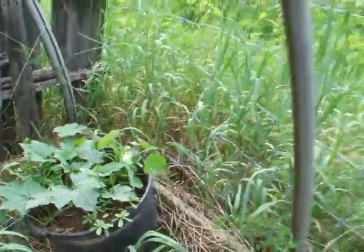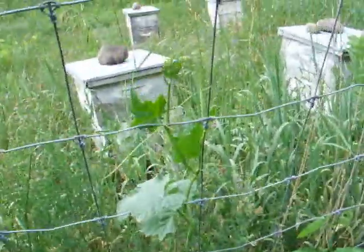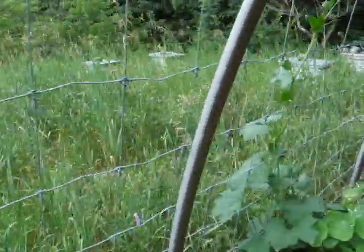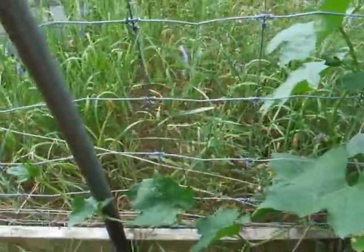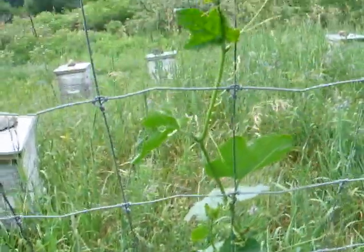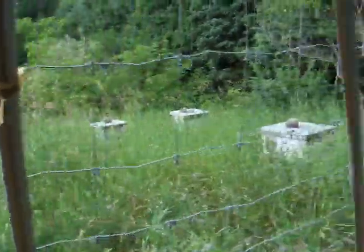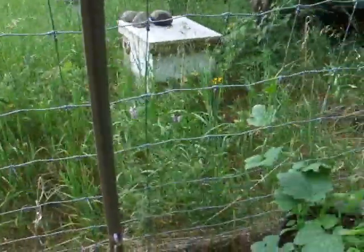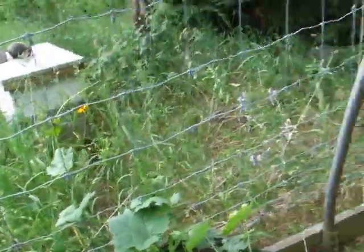That needs to be trained onto the fence. There's a loofah here. As you can see, that's going up the fence. And this one is doing particularly well. Look at that, magnificent. That's the kind of growth we need to see. Looking for yellow flowers to appear there very soon. That one's also looking good. And this one here is not so great. But we'll see.